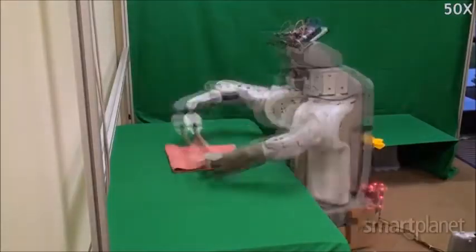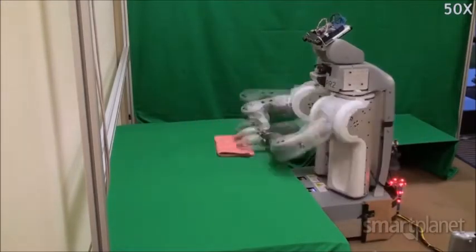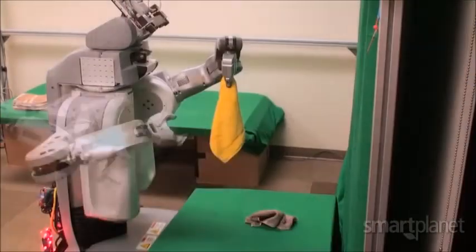Believes it could be 5 to 10 years before robots like the ones you see here are capable of doing a wide variety of domestic chores in our homes.